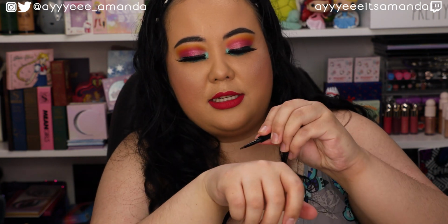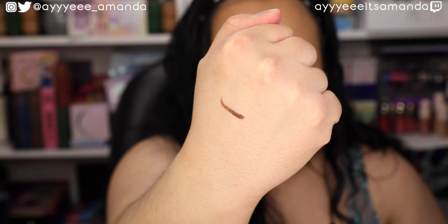Let's see. Let me swatch on this hand that doesn't have the ampoule. It should work. Maybe if I build it up a bit, because this was just one swatch. And there we have the brow pomade.